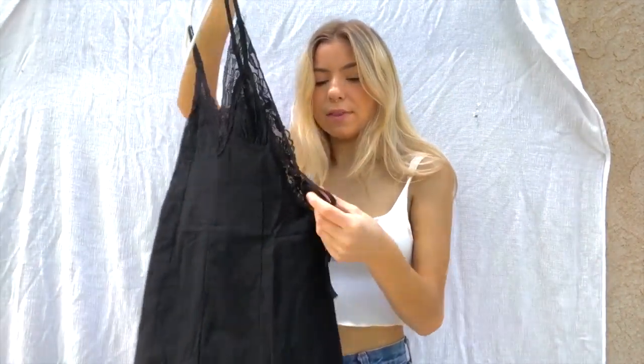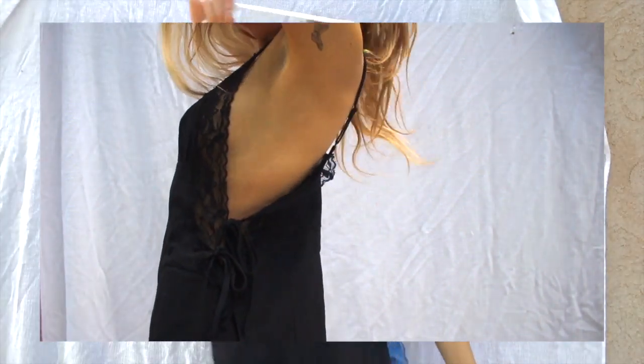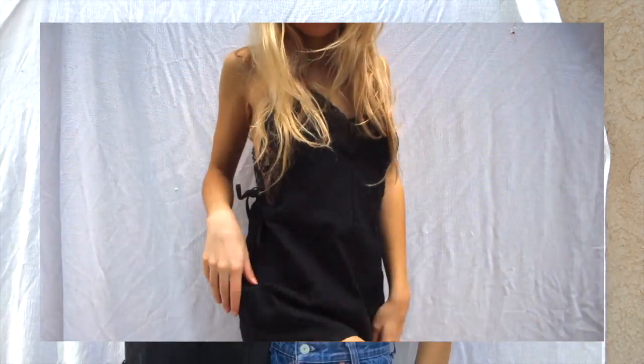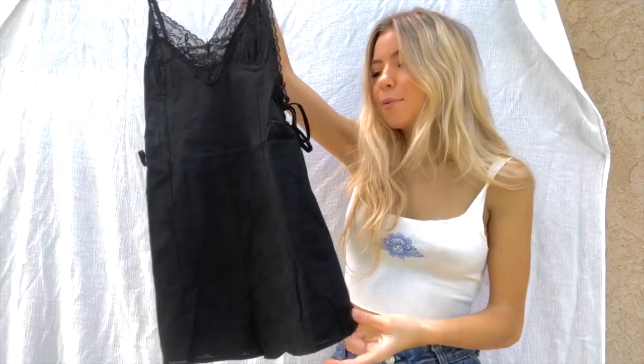I wasn't sure how much I would love it just because it's kind of simple. It is just this little lace trim with these little ties on the side, and it is just a romper, but I thought this would be really cute with my low ankle Doc Martens with some little socks and maybe a shoulder bag. I had a vision for it, so I picked it up anyway.